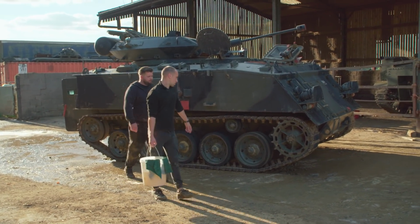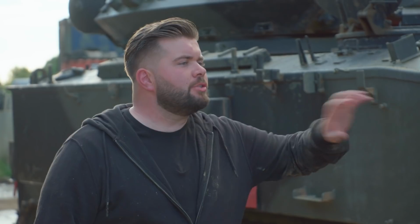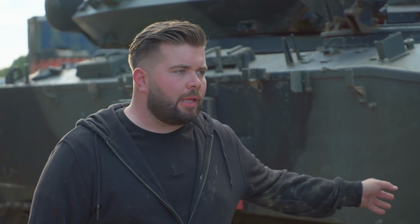Geez, Jack. To summarise, I didn't want to do it. Yeah, I'm not going to rush back to do another one, but we've done it. Exactly. As for the tank, it's not perfect. There's still a little bit of mud on there, but there's more mud on you than on that tank, mate. I've taken one for the team, all right?